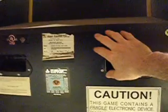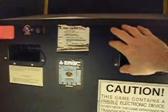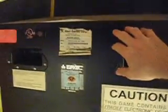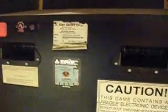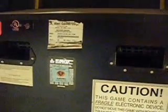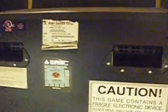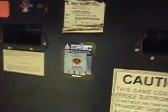This machine does weigh a little more than a Mortal Kombat 2 or a Mortal Kombat 1. I think this is about 450 pounds. The other two are about 400 pounds. Just the way it's laid out, you feel like, oh, it's not that big, but it truly is heavier than the other ones, and the monitor is just slightly bigger. But I've read the specs online. It's supposed to be about 450 pounds.